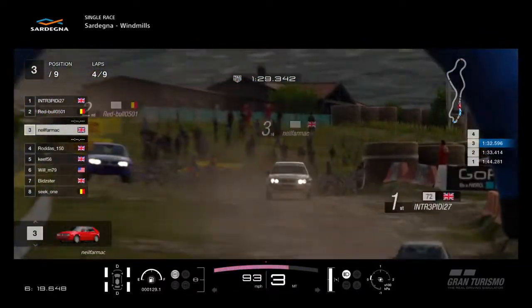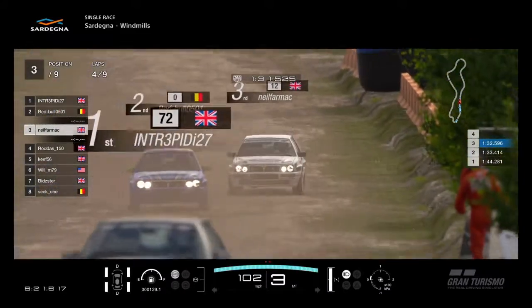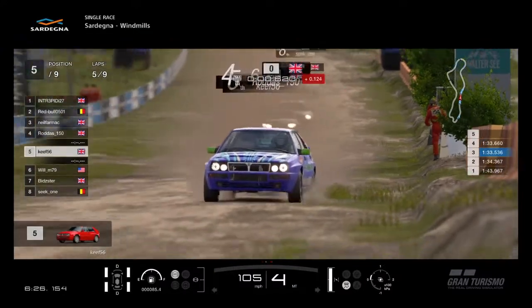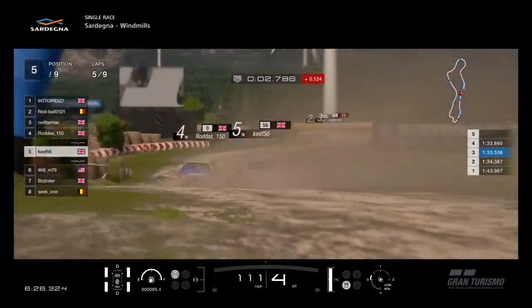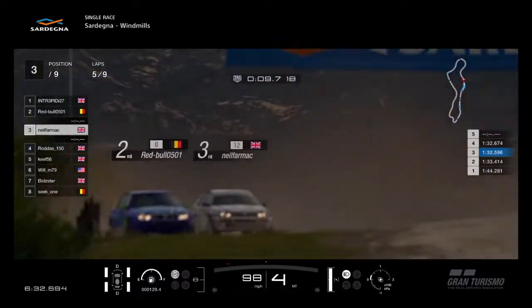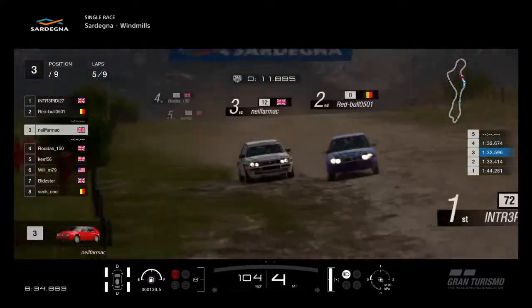But then over the jump, Rodders and Red Bull and Neil alongside each other. But Red Bull holds the position for now. There's Rodders. He's in 4th with Keith right on his tail in 5th. Let's go into the next corner. Let's have a look. Let's see if Red Bull runs wide, hits the wall. And Rodders, does he run? No, he keeps his line good.